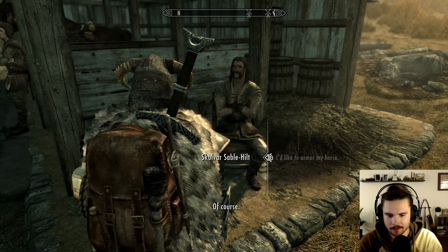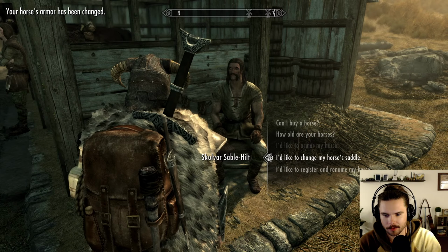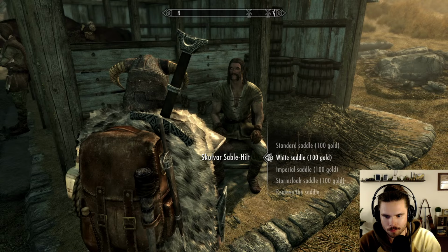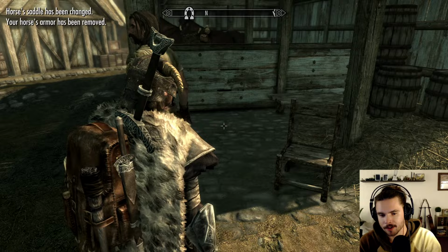Ooh, definitely not. Elvin, we're gonna go with steel armor. We have armor. I would like to change my horse's saddle. Of course. We're gonna give it the white saddle. And we're gonna register and rename it. Of course. I don't have the horse whistle mod, I don't think, right now.